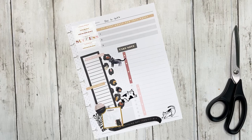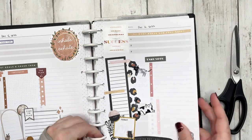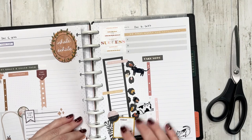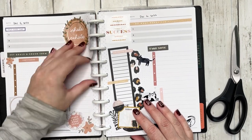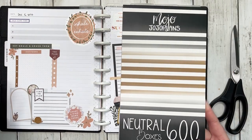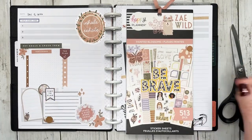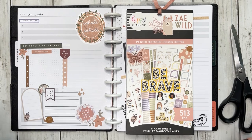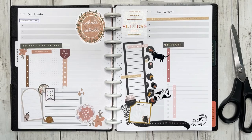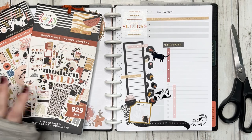So, like I mentioned, I used Modern Wild with a couple stickers from the Modern Meow. Really, it was just the little kitties and then this square sticker. But we are done. I like how they turned out. I did use some neutral boxes from Mojo Jojo Plans. December 5th is using Painted Blossoms, which I love how it turned out. This spread makes me really, really happy. And then December 6th is using primarily Modern Wild, but also a couple stickers from Modern Meow.